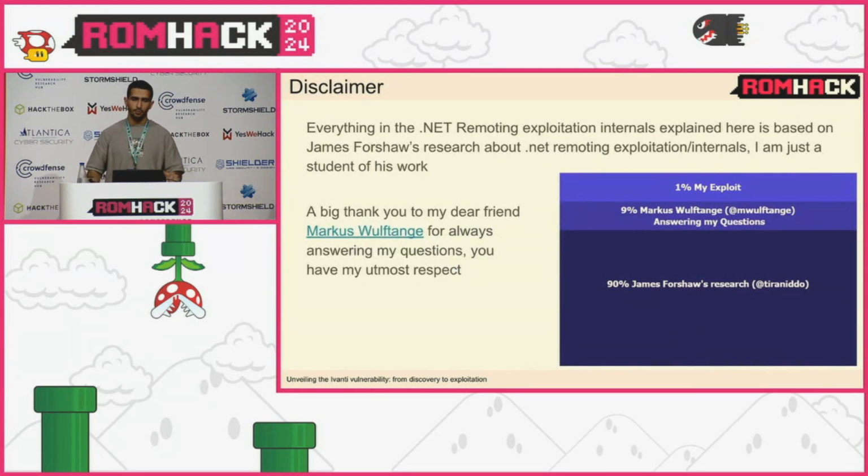Everything I know about .NET remoting exploitation, which is the topic of this talk, is based on James Forshaw's whole research about this topic. He published a lot of papers and a lot of blog posts about this back in the day, but to this day, even though Microsoft says don't use .NET remoting, it's being used heavily.